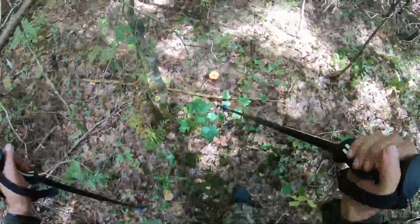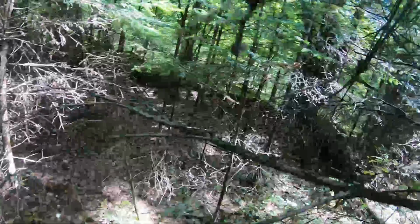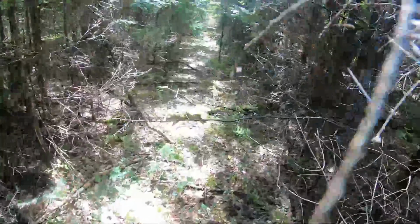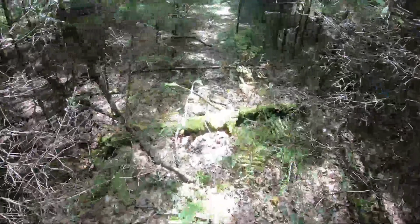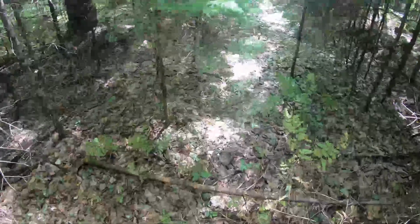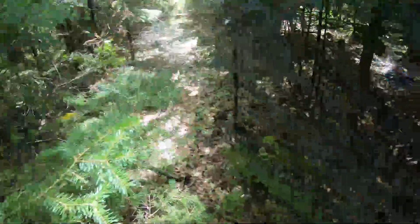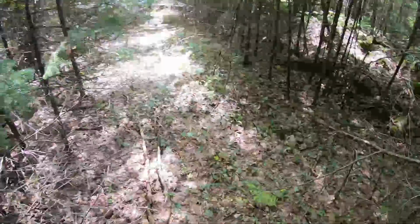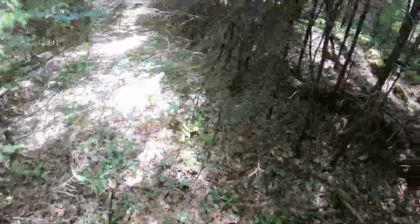Nice pretty mushroom. I hiked with somebody once. I pointed out a couple of really nice mushrooms. Said, look at that pretty mushroom. And he stomped on it. I thought, you bummer. I told him, you know, that's foolishness, stomping on that. There's no reason to do that. He goes, it'll grow back. I said, not really. And it shouldn't have to.